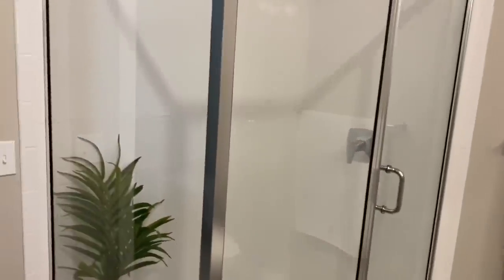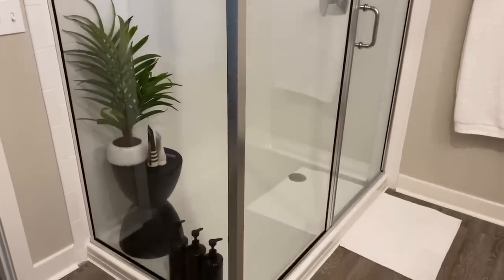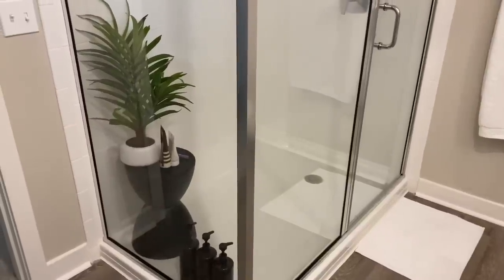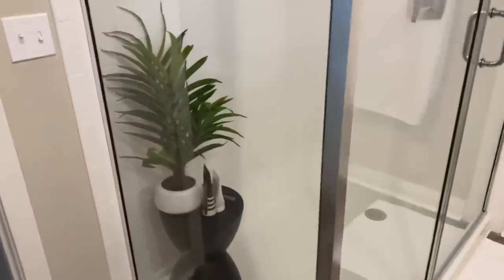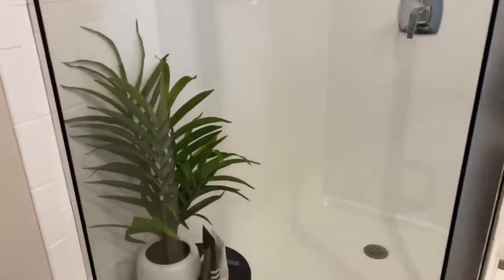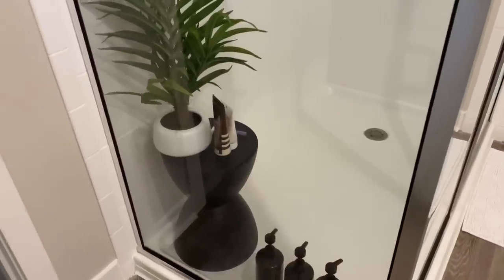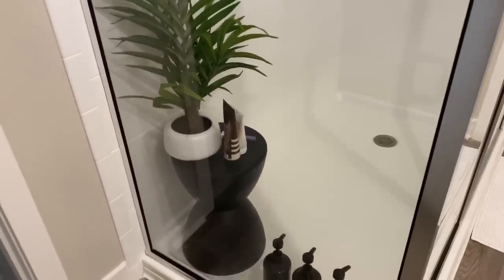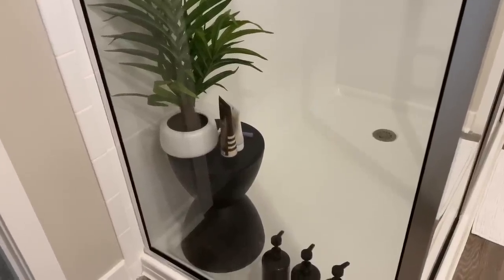And then in my shower, which I'm so obsessed with, people always ask me, why you gotta have a plant? But I wanted a plant in here just to give it more of an earthy and clean theme. So in here is just my little plant. I have a table, I think it's an outside table, and I got that from Amazon. I wanted something I can put my legs on to shave, and that's what that is.